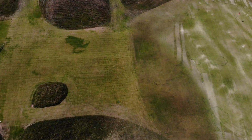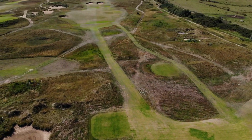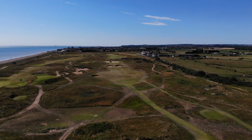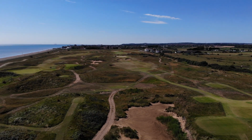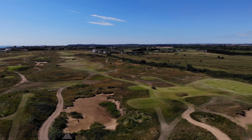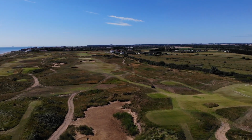Using the drone is a fantastic piece of technology, more for the fact that it really does highlight anything that's not quite right on the course, as you can see below us there with some lush green areas that we need to get to the bottom of. But it certainly makes things look a lot worse than they actually are, which is a good thing because it means we can deal with them faster than we maybe would should we have only seen it from our eye level on the ground.